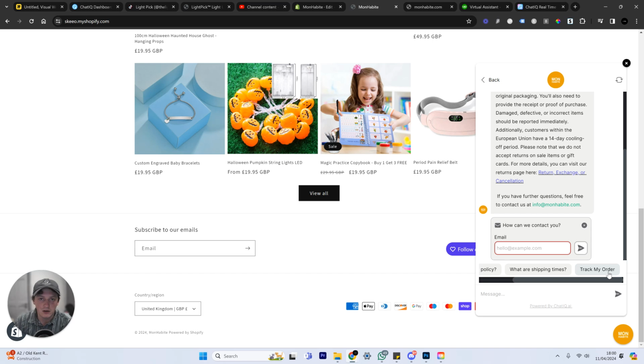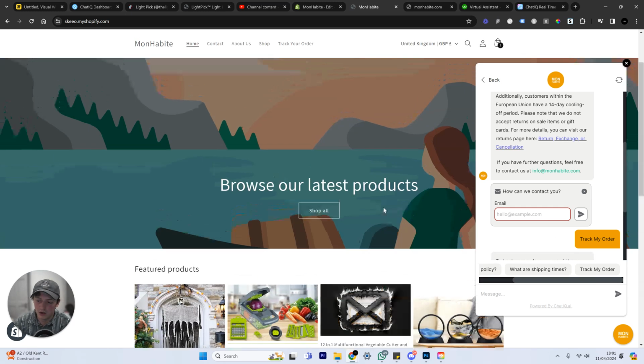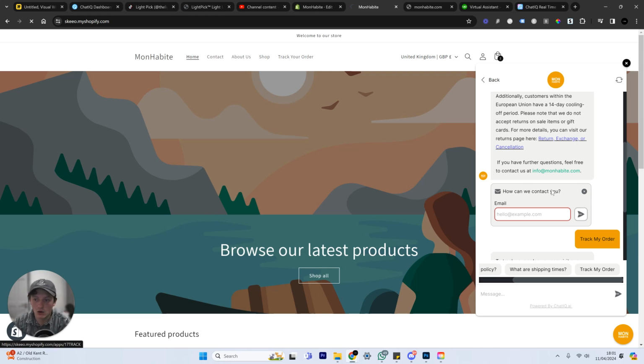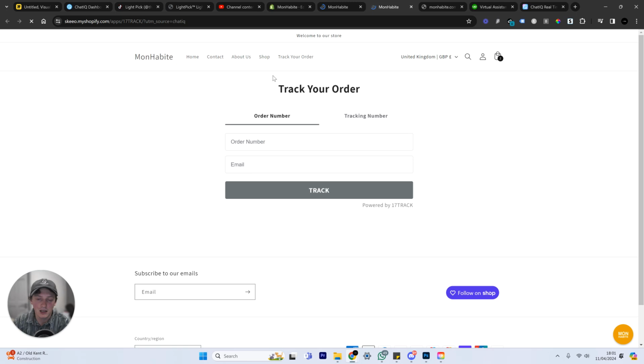Here's a really cool thing though. What about somebody who has just ordered and now they want to track their order? How can they get that information? Well, they can go ahead and ask the chatbot, and the chatbot will be able to tell them exactly how your tracking information works. And assuming you've got a tracking link on your website, you can see here, if I click that link, it's going to take me directly to the track your order link.